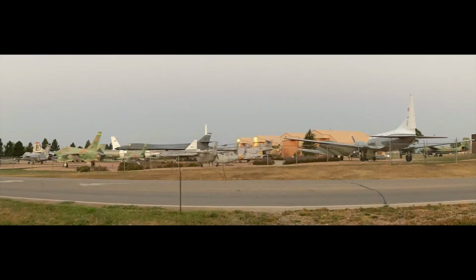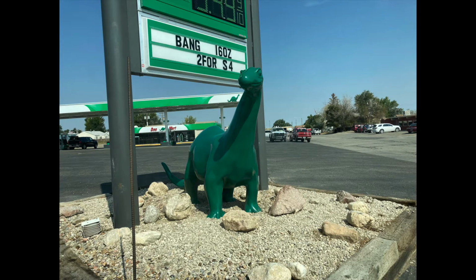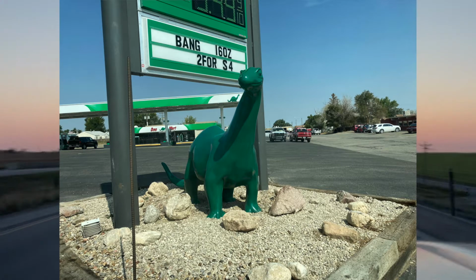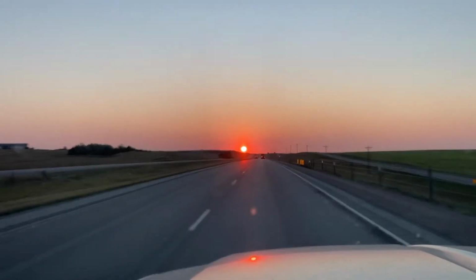East of Rapid City is the South Dakota Air and Space Museum. I drove there and parked to take a nap, and this was my view in the morning. At the gas stations, there were these little green dinosaurs. I thought that was an interesting novelty. Here's a view of the sunrise over South Dakota.